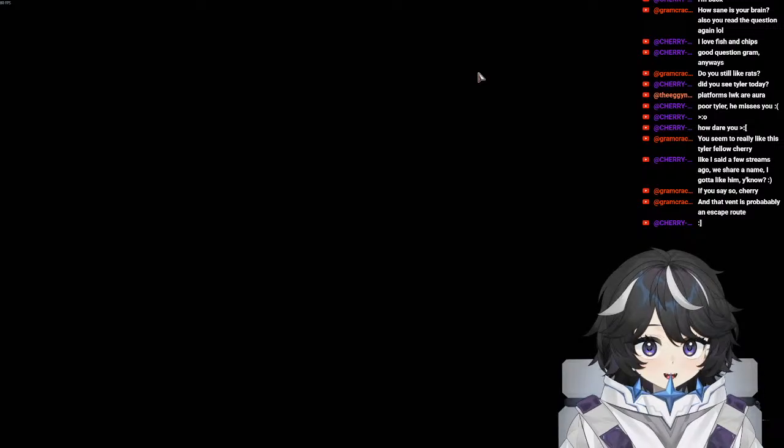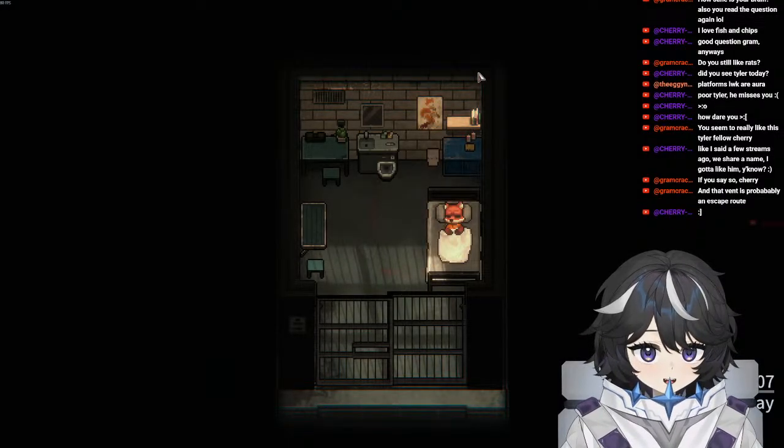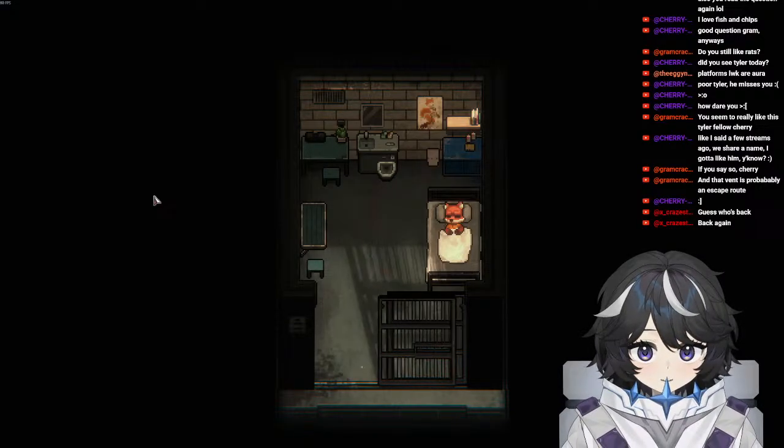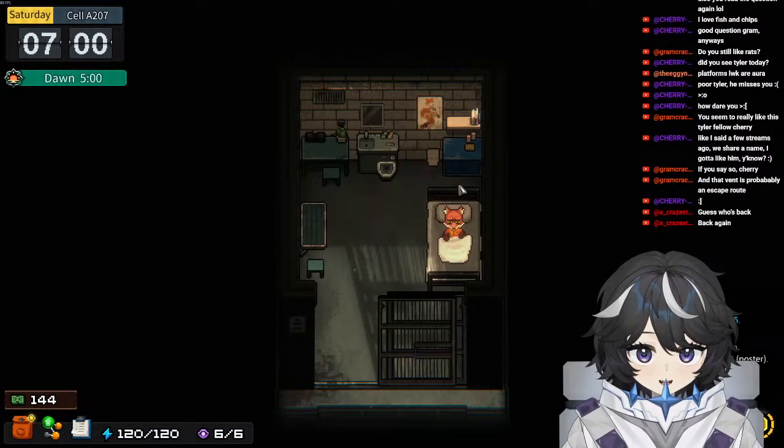That vent is probably an escape route? I think so. I think the vent is what you use if you want to take the prison breakout path, then you could probably go that way. I guess it's time to get up.